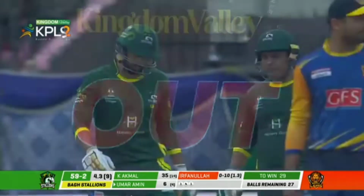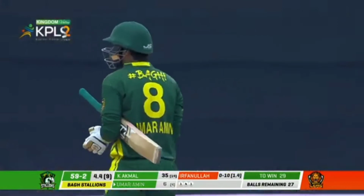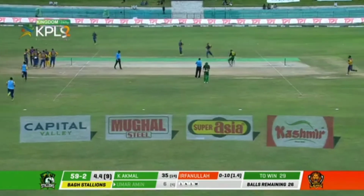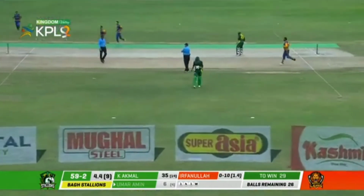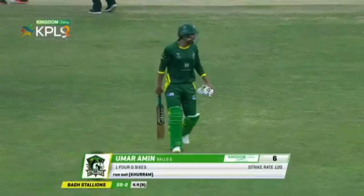And so the partnership will be broken, and it will be Umar Amin that will have to make his way off the ground. They needed that wicket. They desperately needed that wicket because it's been a doddle for the Stallions. 2 down now for 59.